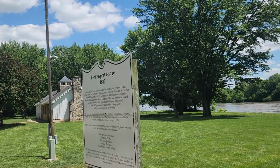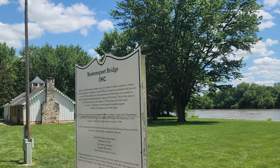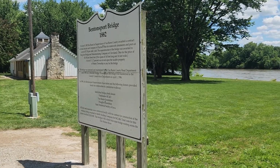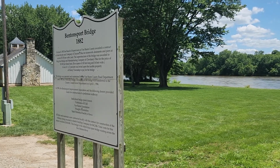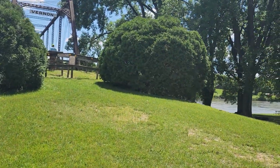In 1882, the Board of Supervisors, Van Buren County, awarded a contract to Frank Snyder and Company of Dayton, Ohio, for stonework, abutments, and piers at the cost of $7.50 per cubic yard. The bridge was operated and maintained by the Van Buren County Road Department until 1985 as a vehicular bridge. Ownership was transferred to the County Conservation Department in 1986. All right, let's go check this out.